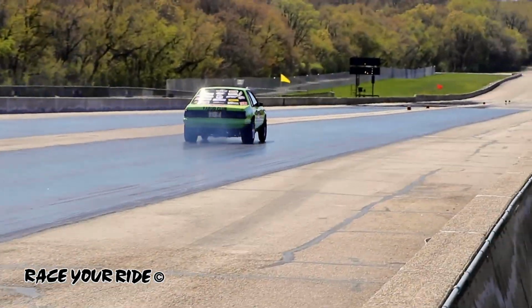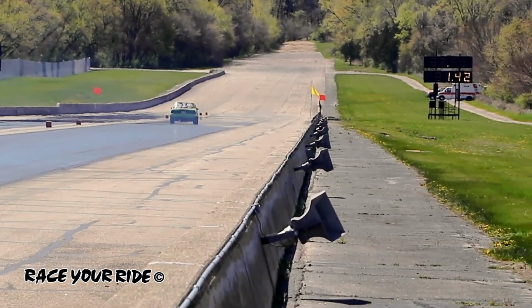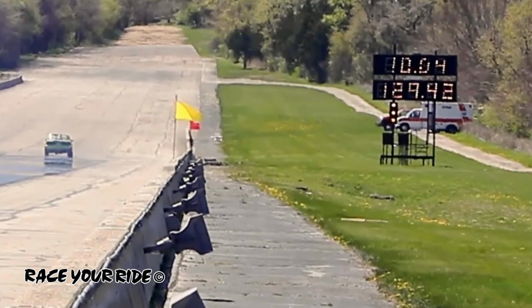And he stands it up, and he had the front tires up through the 1-2 shift out there. He ran a low 10-second time earlier today through the quarter mile. He will go a 10.04.